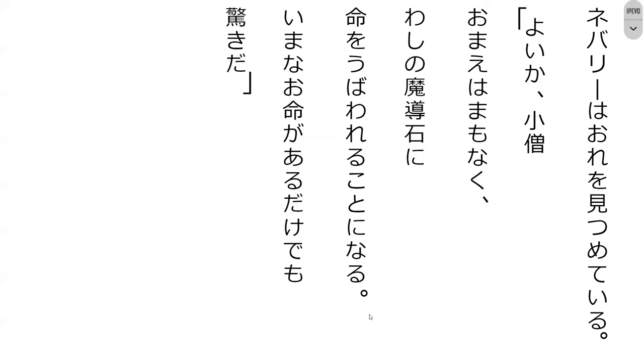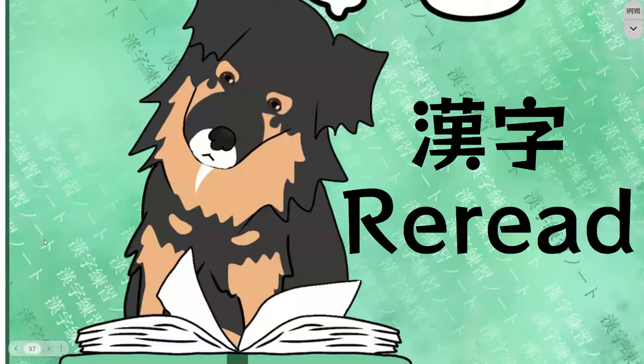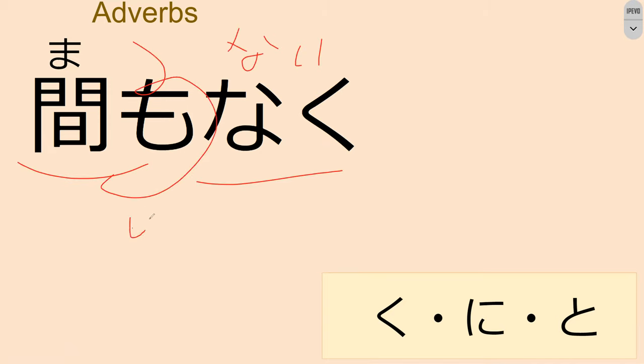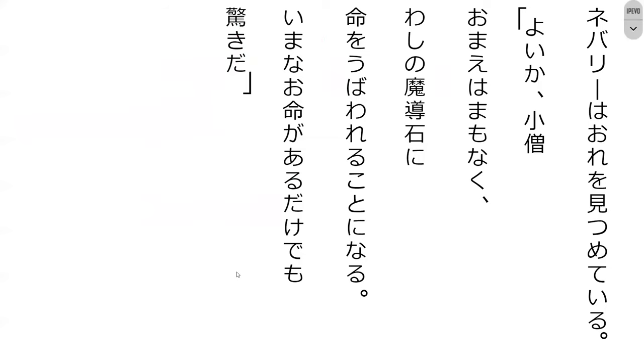Mamonaku. Okay, that means something without. Naku is like don't have. And ma is kind of like time. Like mo sometimes has an even meaning, so it's like you don't even have time. You don't have even more time, maybe. That's kind of where it comes from.